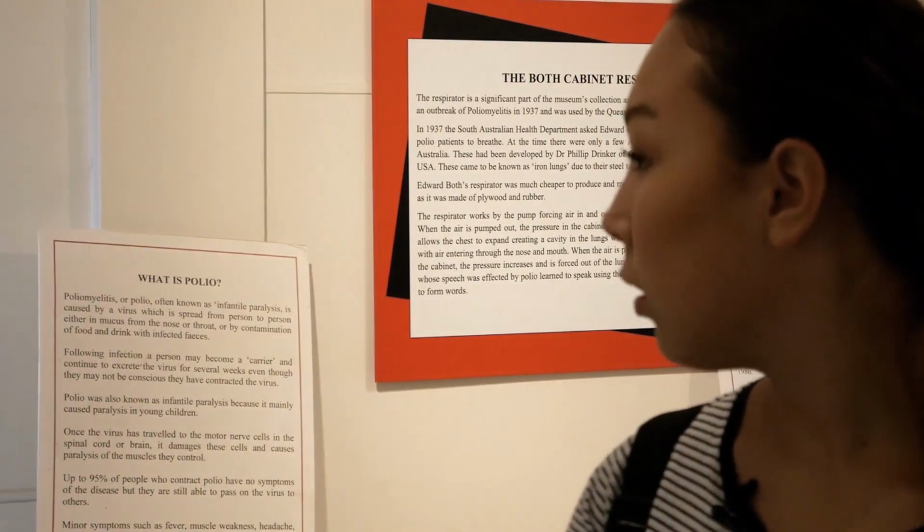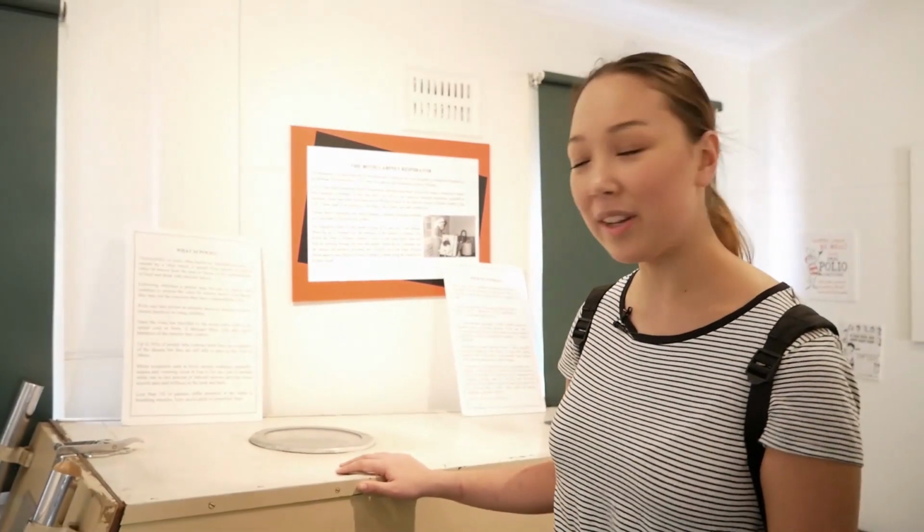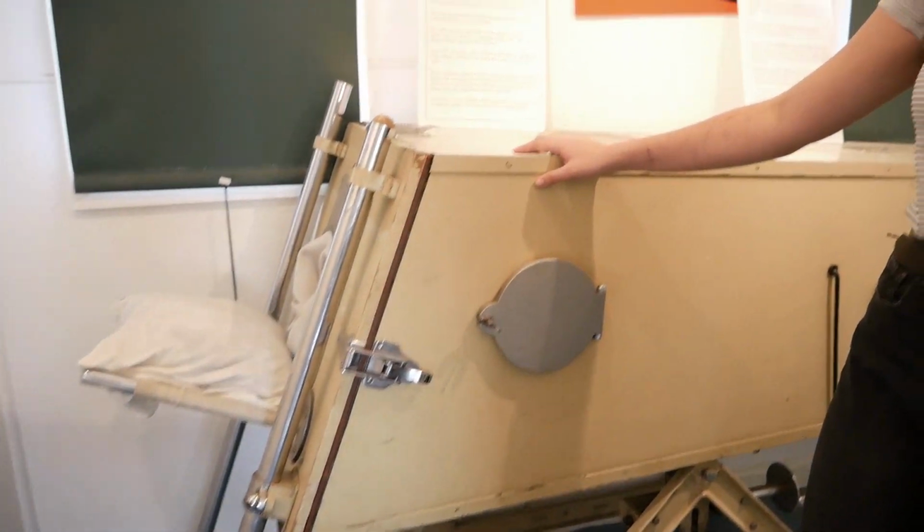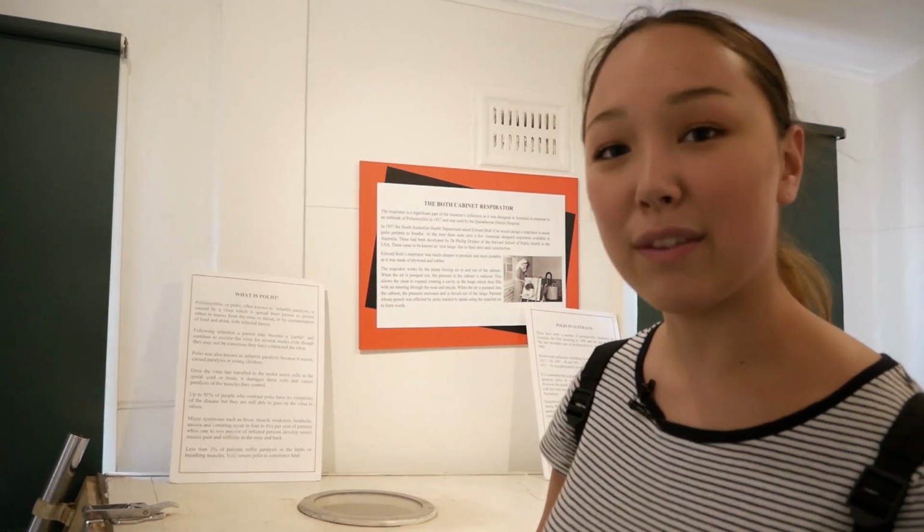So this is an iron lung where they used to keep patients that had polio. Thank God it's eradicated in Australia, but they used to get serious paralysis, so they had to stay in here for years on end. I couldn't imagine anything worse.